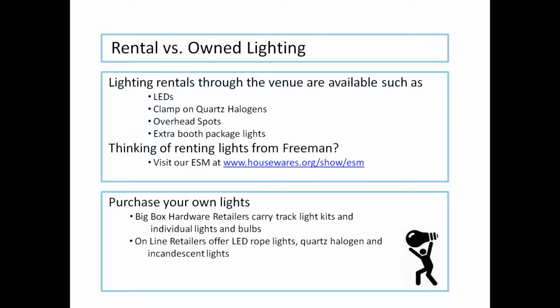If you're thinking about renting lights from Freeman, you can visit through the ESM and gain access to the order forms and a little more education on the lights. Or you can purchase your own lights at a big box retailer. They carry many track lighting kits and individual lighting bulbs. Online retailers carry LED, rope lights, quartz halogen, and incandescent lights. I was just in IKEA 2 days ago, and I noticed that they have the LED rope lights on a spool now. So you can get that right in store and check it out.